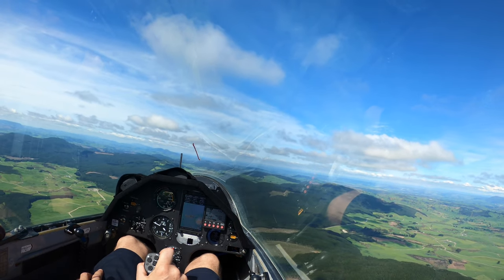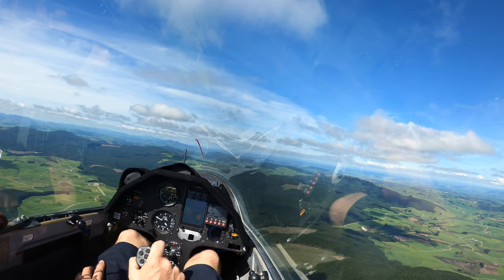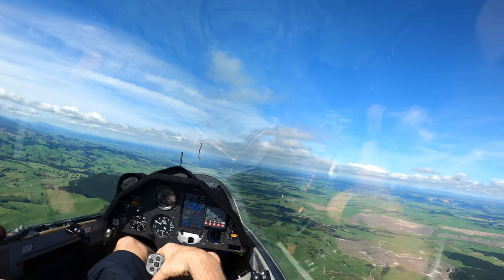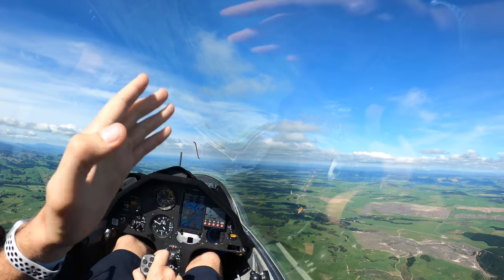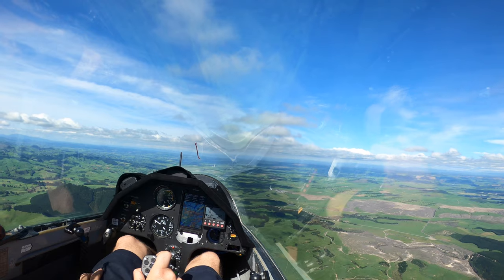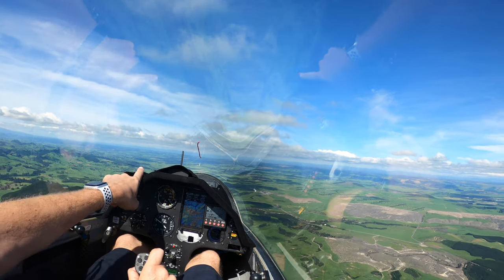Although, if I get lines of lift like this, that'll help. Just trying to maintain altitude as much as possible still. I'm gliding to what I think is the last turn point. The street I came out on has disappeared, but there are wispy bits and now it's forming up again. So that's good. We've got to get over that way, so we're pretty much on track.